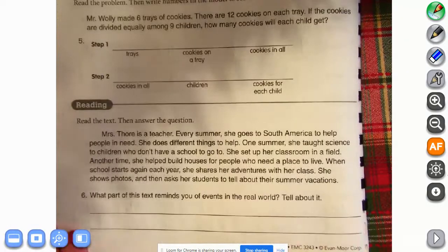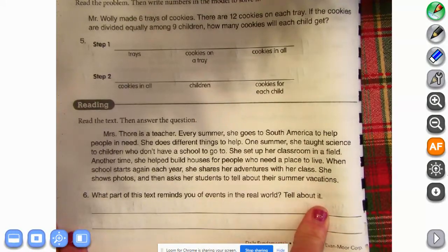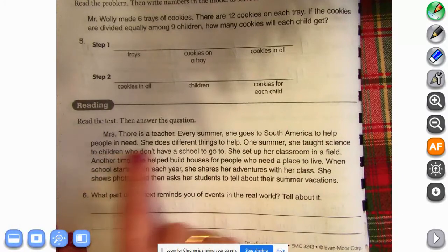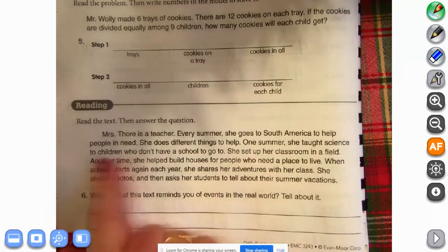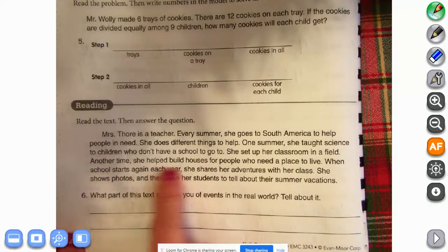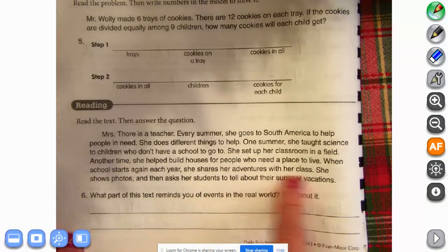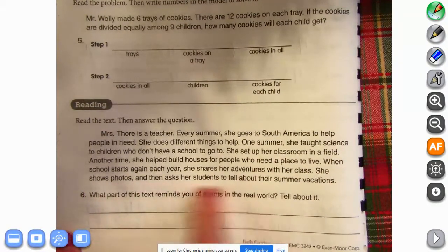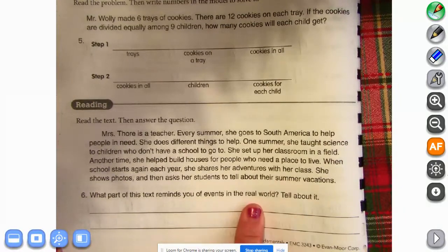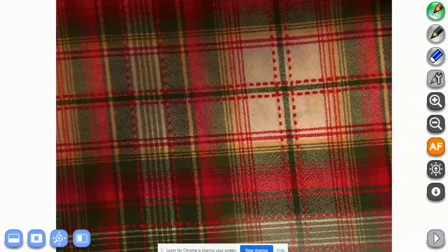All right, and then at the bottom it says, read the text and answer the question. What part of this text reminds you of events in the real world? Tell about it. Mrs. Thor is a teacher. Every summer she goes to South America to help people in need. She does different things to help. One summer she taught science to children who don't have a school to go to. She set up her classroom in a field. Another time she helped build houses for people who need a place to live. When school starts again each year, she shares her adventures with her class. She shows photos and then asks her students to tell about their summer vacations. All right, so what part of this text reminds you of events in the real world? And tell about it. We're going to correct that tomorrow, so make sure you have that finished tomorrow.